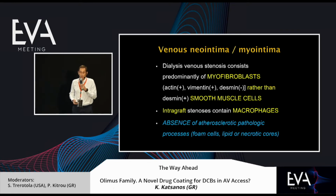Another very important point is that when we discuss the venous neointima, what we mostly know is that it is composed of the myointima. So we get what we now call fibroblasts, and those are not like smooth muscle cells, because they tend to express desmin instead of vimentin.